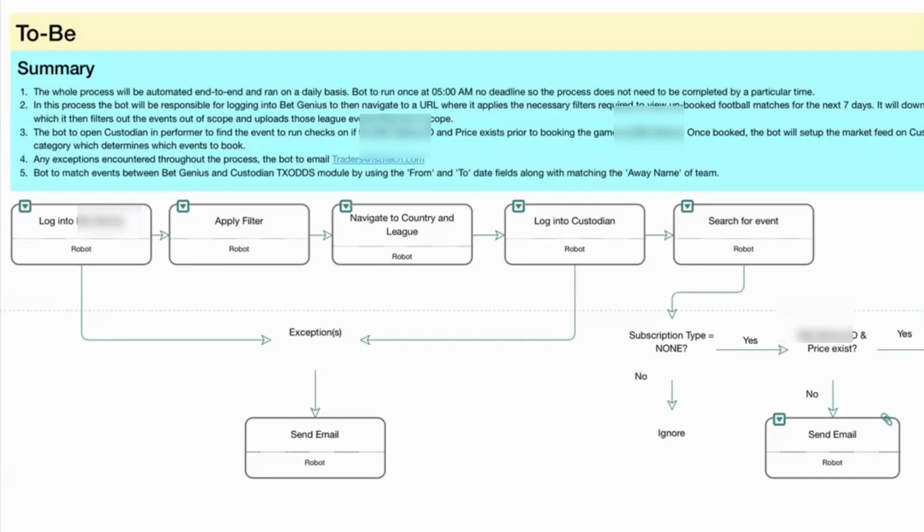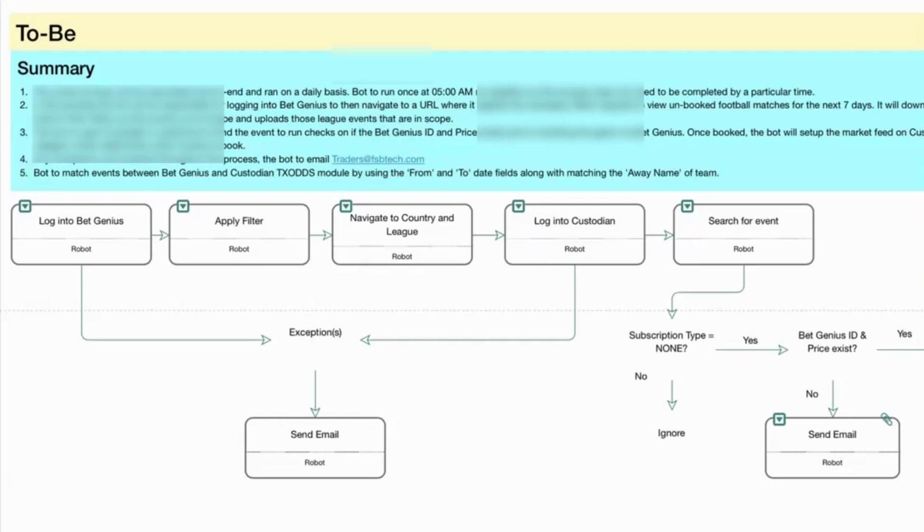So a robot can log into multiple systems, access multiple screens, and retain vast amounts of data all in just a few seconds or less. So it makes sense that we typically optimize and redesign the process at the same time as we're designing it for automation. And that is one of the main reasons we don't promote a standalone optimization phase before automating. But I'm sure we can talk about that more when we get to the Q&A.